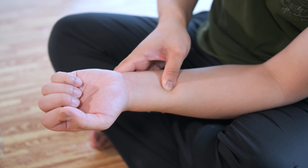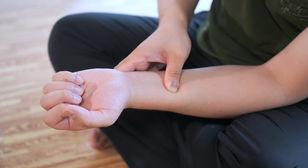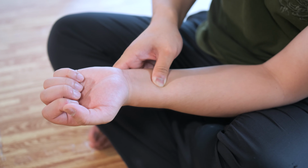So what we're going to do is use our thumb, press down and do firm circular motions. We can do about 36 times clockwise and then 36 times anti-clockwise. And then we can do it on the other arm as well. For this pressure point, besides relieving stress, it can also help with nausea.